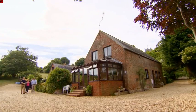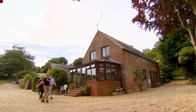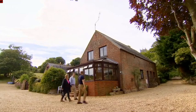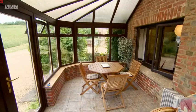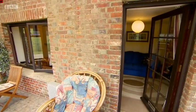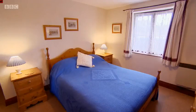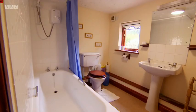Now, I know you've been dying to look at this. This is the business element. You've got 2 self-contained holiday apartments. Self-contained, that's the key thing. The downstairs holiday let comprises a conservatory, a kitchen with dining and living space, 2 double bedrooms and a family bathroom. But we're taking a look at the accommodation upstairs.